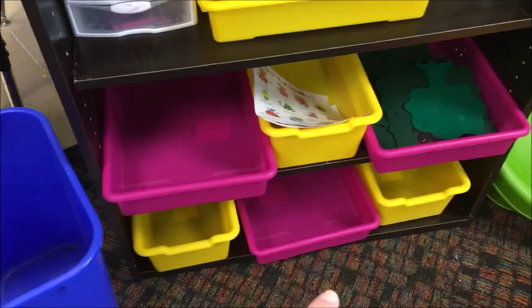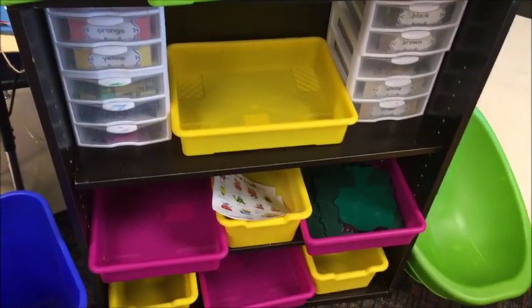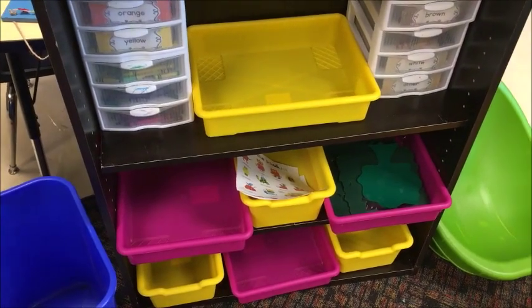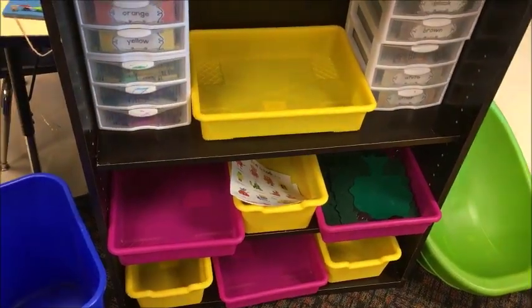I've got three down here for different art supplies. That's stencils. So I'm trying to figure out other items to keep in here, but other items that I want my kids to have access to, because there's some art supplies that I do not want my kids to have access to because there'll be paint everywhere.